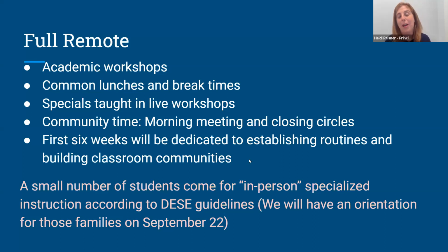Our remote model also highlights community time. We know how hard it is to form meaningful communities in a remote learning environment. So we've really been purposeful at starting every day with a morning meeting just dedicated to establishing community, and then ending the day with closing circles to review the day and get ready for the next one.